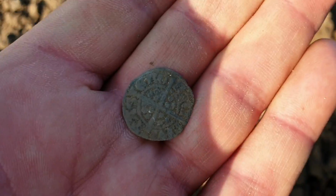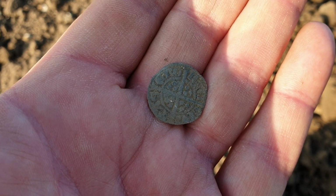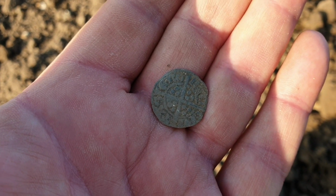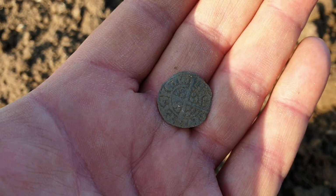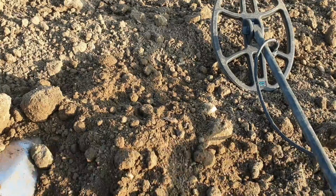This morning session was absolutely shocking. Nothing came up apart from buttons and bits of copper and scrap and shotgun shells and ring pulls. But 3 hammered in this afternoon session isn't to be sniffed at. So we'll carry on, see if we can get any more.